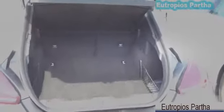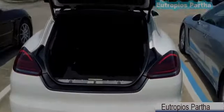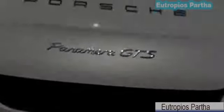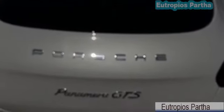Alright, now let's check out the trunk. With the hatchback style trunk, the Panamera offers an impressive amount of cargo space, 15.7 cubic feet with the rear seat up, and 44.6 cubic feet of cargo space with both rear seats folded down. An impressive amount of cargo space. There you have your tools. Very large trunk. One touch close. You can press that button to open the trunk again.